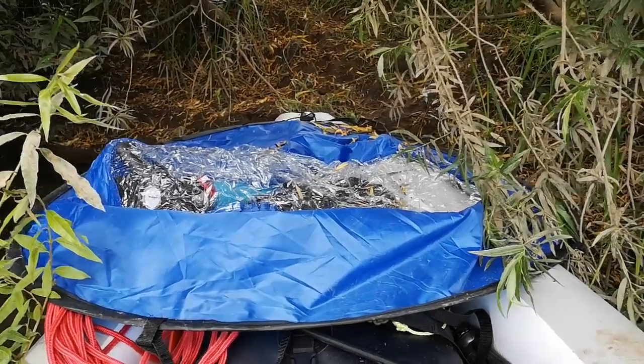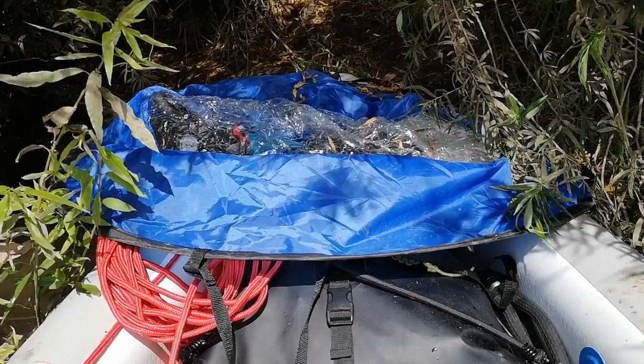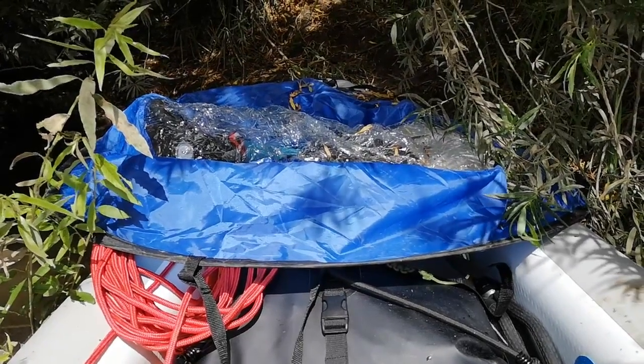Okay, so we're just about to set off for day 2. Got everything back in the boat. I've got a lovely bite on my knee. Look at that. That's a perler, isn't it? Are you on, Ollie? On, mate. Let's go.